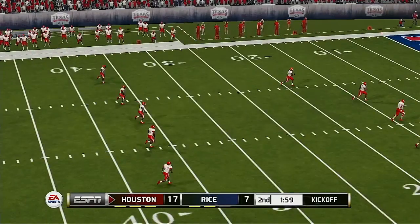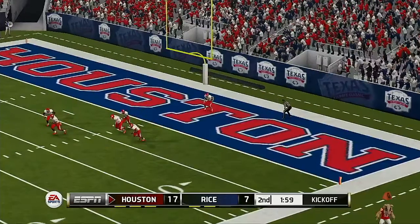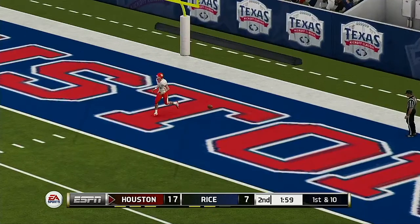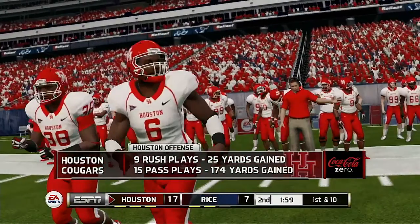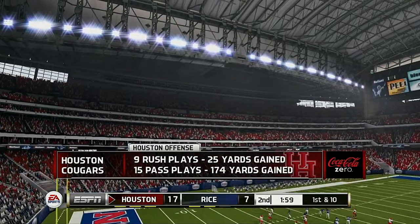He just drills this one, and it goes into the end zone, down for a touchback. Houston's been playing like a well-oiled machine in this first half. And Kirk, are we going to see more of the same in the second?